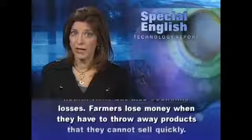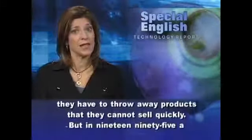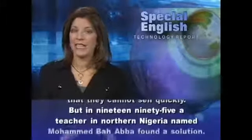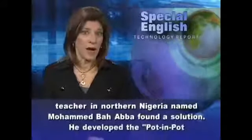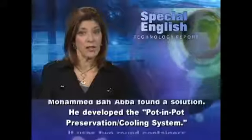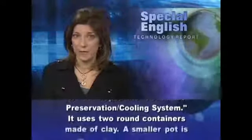Farmers lose money when they have to throw away products that they cannot sell quickly. But in 1995, a teacher in northern Nigeria named Mohammed Ba-Abba found a solution. He developed the pot-in-pot conservation cooling system.